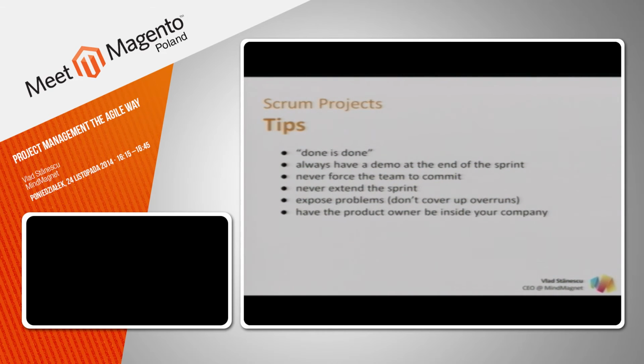So, for example, if you're working over time zones and your product owner would be in the US and you're here in Europe, your team would need to wait hours in order to get a hold of the client and ask a question. So it's better to have the product owner inside your company.